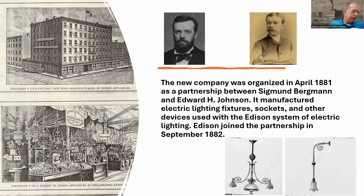Bergmann and Company's building at the corner of 17th Street and Avenue B. At this time, he was a partner in the firm. The research facility at Bergmann's would be Edison's principal laboratory for the next 4 years. Edison focused the work of his new laboratory on experiments related to his electric light and power system, especially extending the life of incandescent lamps. So Edison always wanted his light bulbs to burn longer. This was a big selling point for his light bulbs over everyone else's.